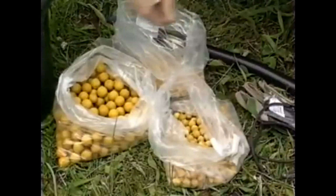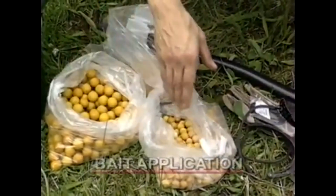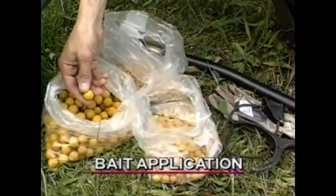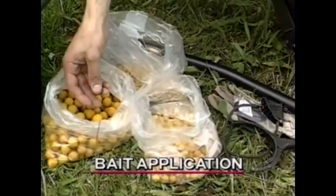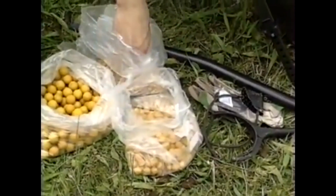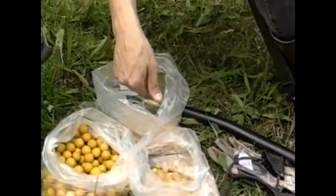For this video we're actually looking at application of boiled baits, and as you can see here I've got 3 different sizes of baits, exactly the same bait though. Some 22mm baits, some 14mm baits, and finally some 8 to 10mm baits.